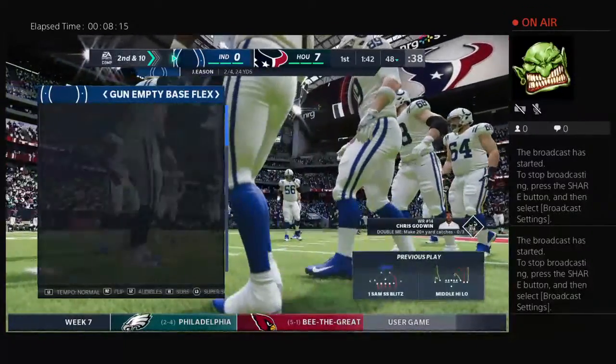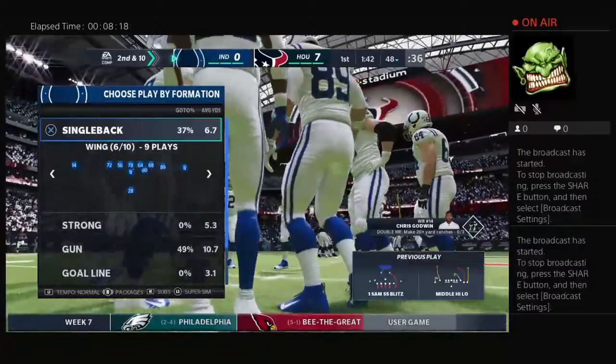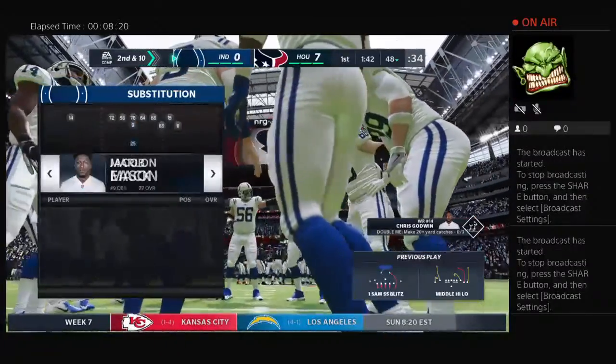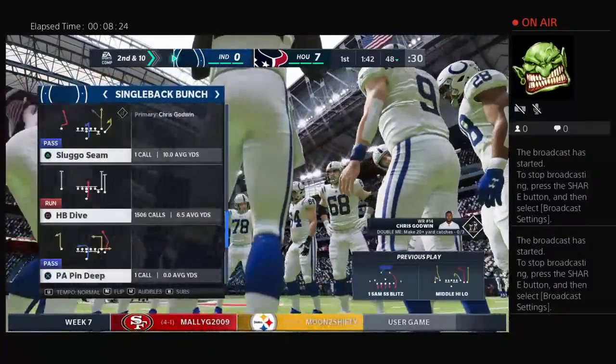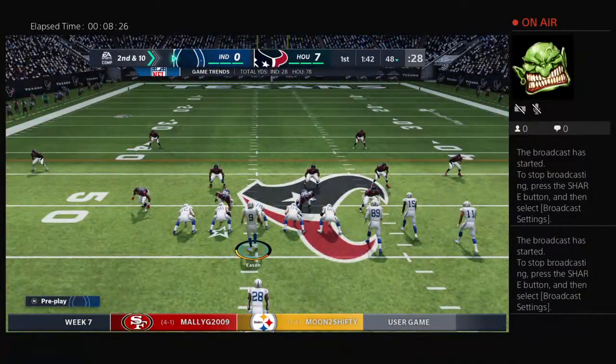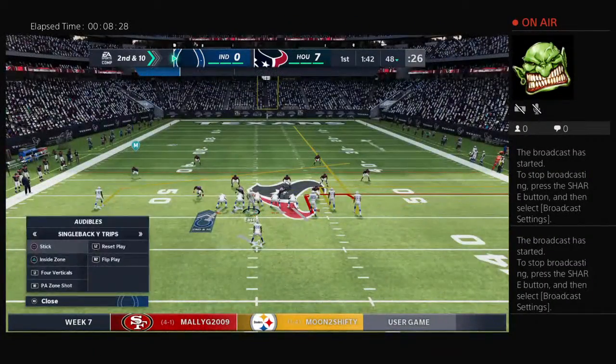Well, they certainly did a nice job there, picking him up out of the backfield and then running stride for stride with him. That's good coverage, and it led to an incompletion. So now 2nd and 10 after the incompletion on 1st down.